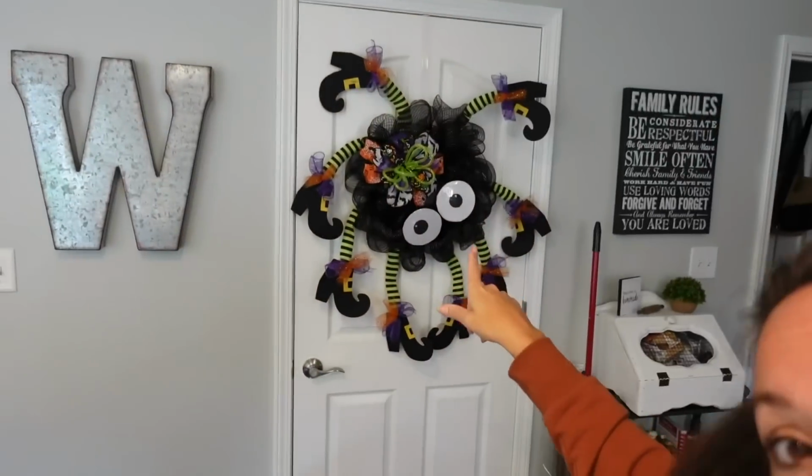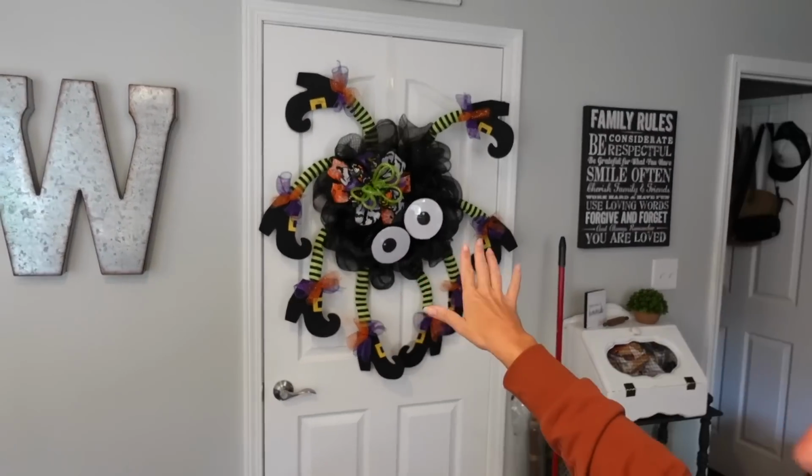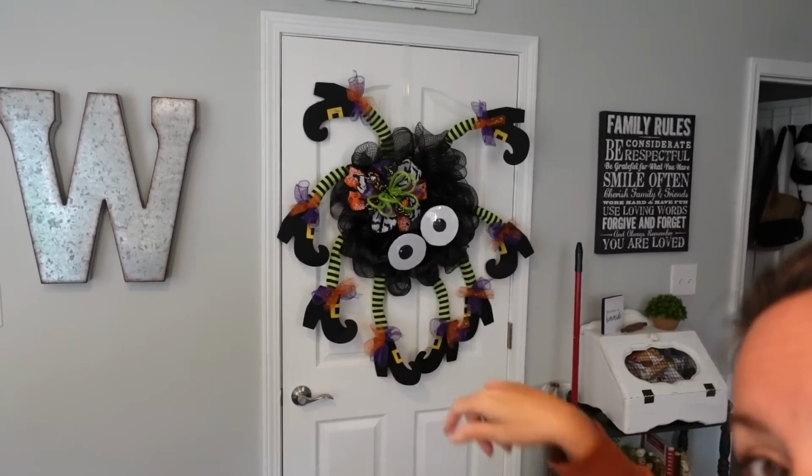Oh, also, we just made a giant spider wreath. If you missed that video, I will link it down below for you. It is so cute. There it is. It's still on our utility door. But look how cute that is. Yo, that is a Dollar Tree spider wreath. The only thing that's not Dollar Tree on mine is my deco mesh, but you can get mesh at Dollar Tree.